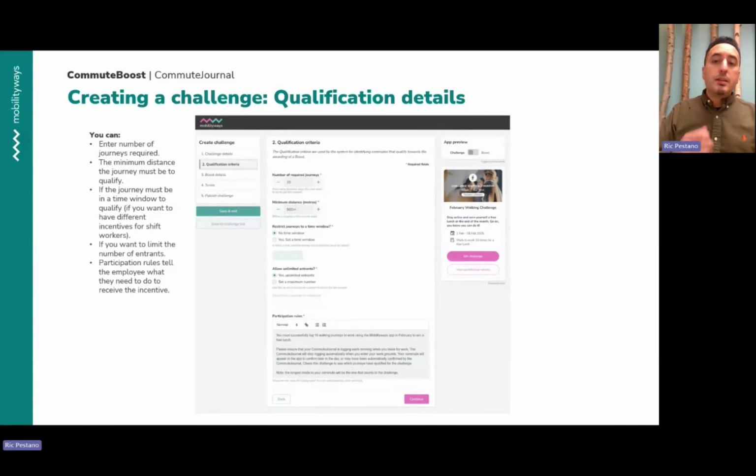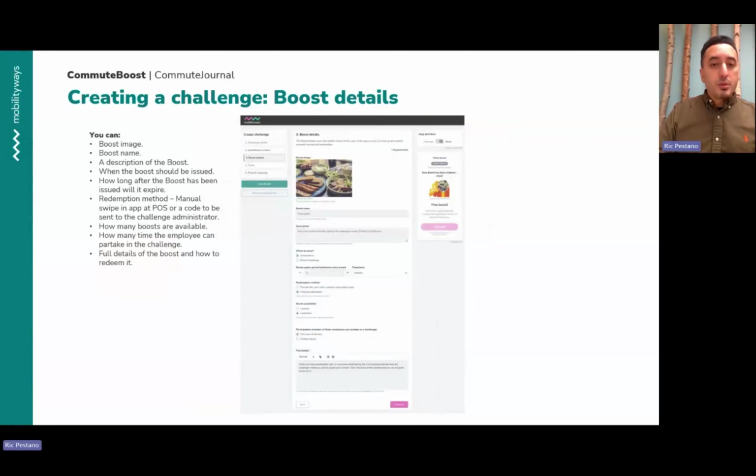You can also limit the number of entrants to the challenge if you want to make it more exclusive, and you can enter the participation rules so the employee can read them once they look at the challenge itself. Next, you set up the boost details. So the boost is the reward or the incentive.